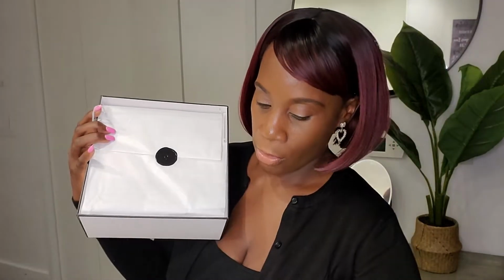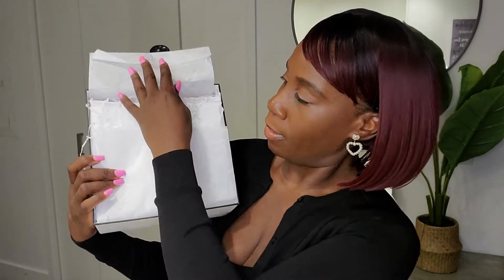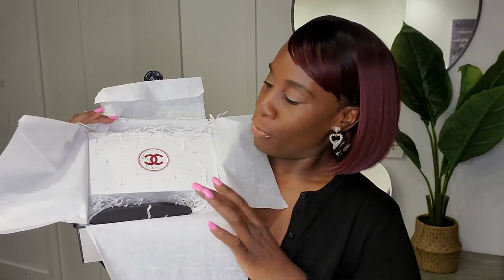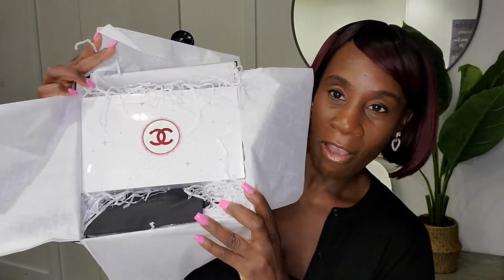Okay, and so there you go. This is the little card that comes with it. It just comes with a note, and it's private, so I'm not going to share the note, but that's the note that comes with it. And then, see the little sticker right there. And I'm going to open it up and look at all the packaging. Look at that. So pretty. So pretty. For the holidays, this is so cute.